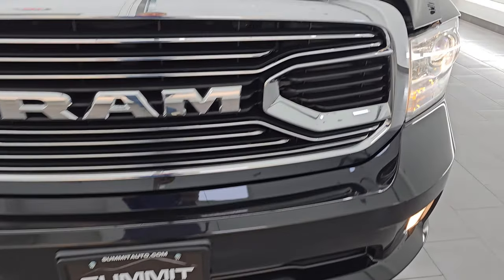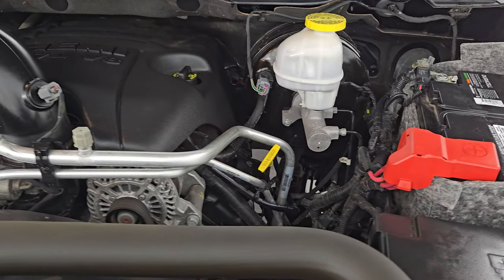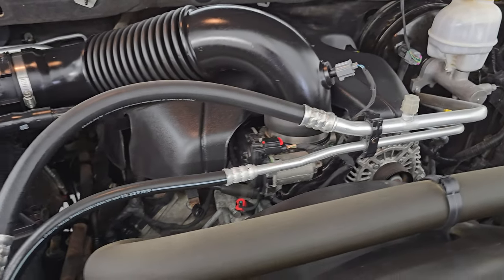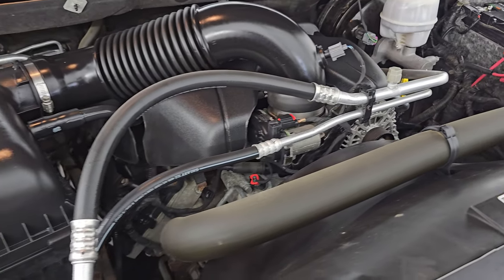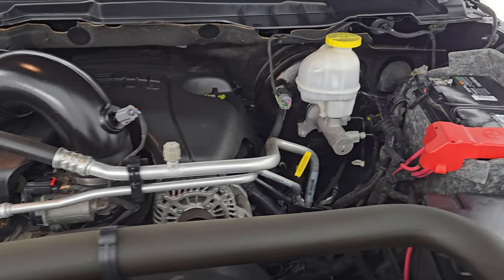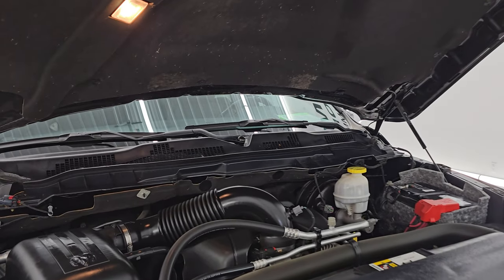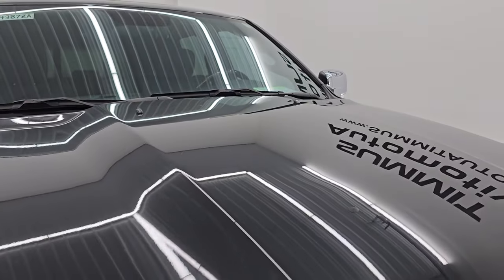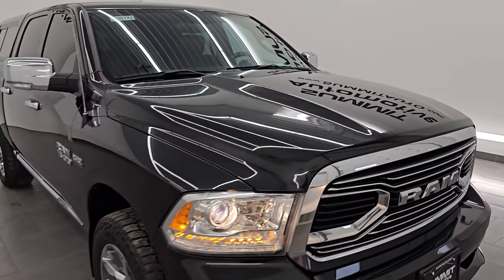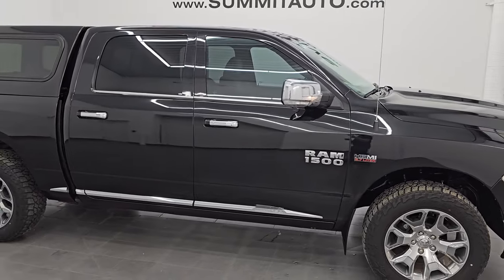All the lights are working nicely. Under the hood, we have the 5.7 liter V8 Hemi engine. Engine bay is very clean, runs very smooth. Once again, this truck has been fully safetied and inspected by our service shop, has a fresh oil and filter change. All the fluids have been checked and topped off, and it is 100% ready to go. There is the emissions sticker. Shocks are doing a great job holding that hood up. And I would highly recommend this truck from a quality and condition standpoint. I think for the age, miles on it, and the options, you really can't go wrong with it.